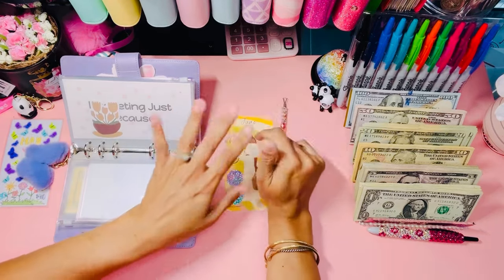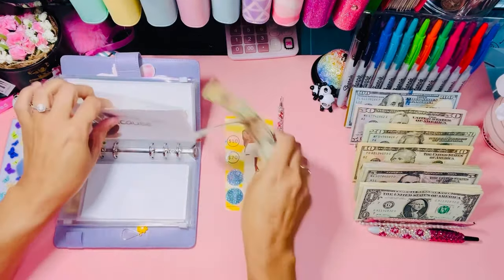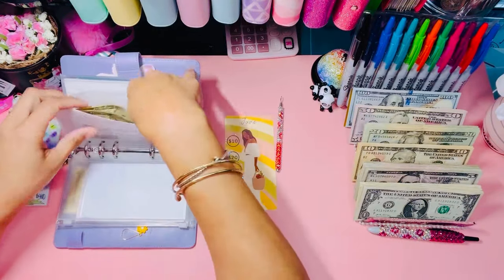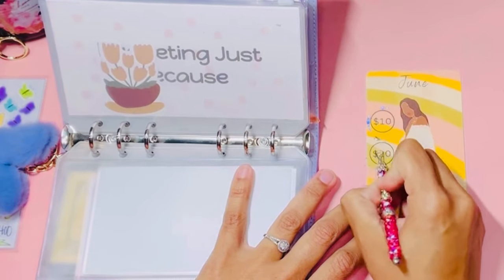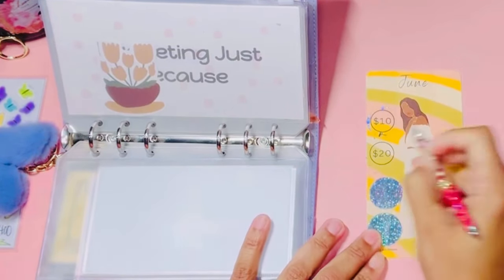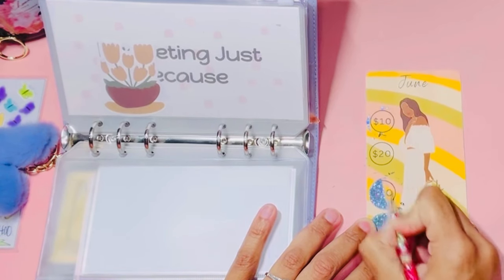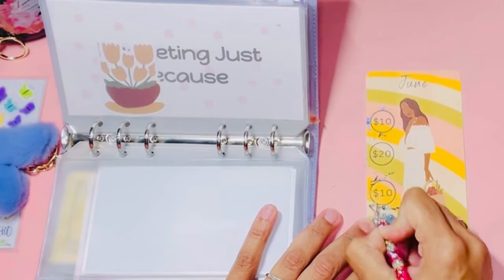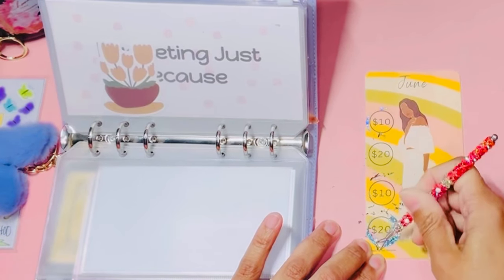So $30 is what we owe us. I do this like scratch off mania. It's like a mini one. So $30 I scratched off last time, so I'm going to put it in here for this time. And I will scratch off for the next time we do this. So we will scratch off this one and see what we get. It's $10. Awesome. And then we'll scratch off this one too.